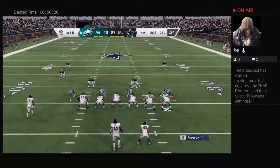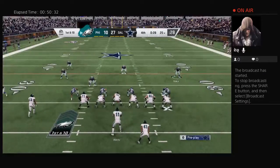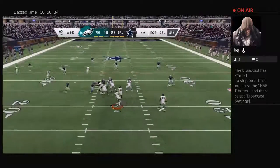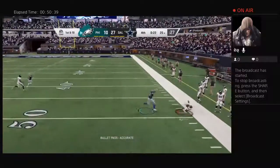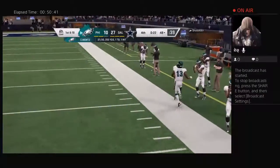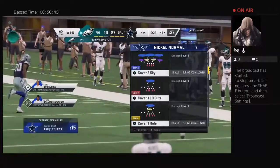Here we go. Back. 120. Trying to shake off the interception from the last drive. He'll look to throw. He'll take this to the other side of midfield before going out of bounds. That'll be marked as a 27-yard pickup.